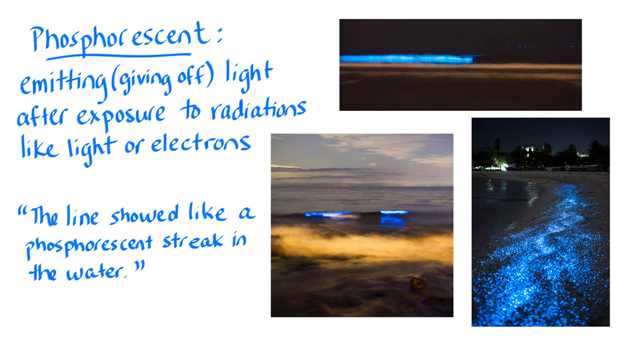Phosphorescent. This is to emit or give off light after exposure to radiations like light or electrons. The light keeps going. In the book, it says the line showed like a phosphorescent streak in the water. He means his fishing line. These are examples of phosphorescence in the ocean.